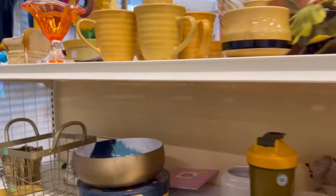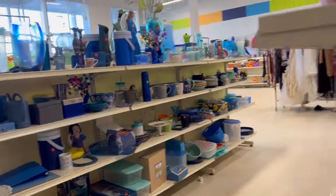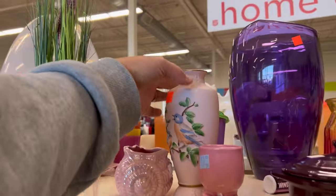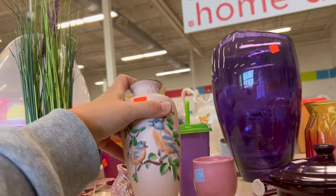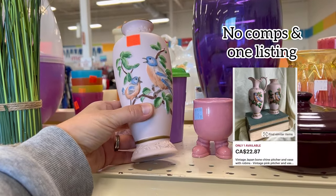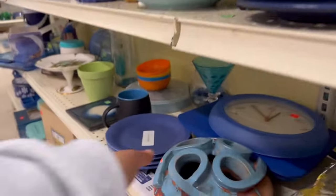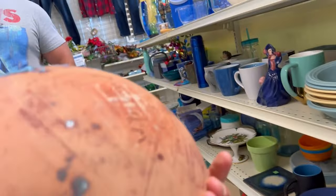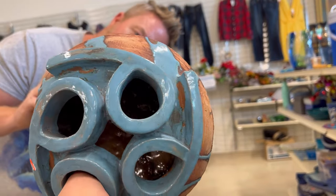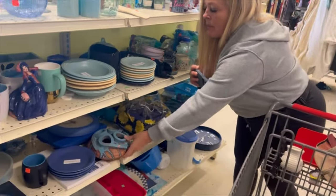Well, are you enjoying your speed shopping? And next. Oh, what's this? It's a vintage Japan vase with birds on it. Hey, it's kind of cute. What is that thing? It's kind of neat. What does it say on the bottom? W. Bernard. W. Bernard. That's quite the piece.